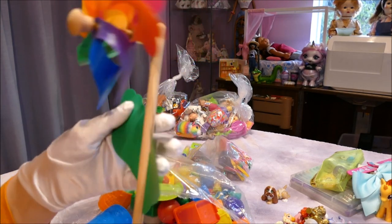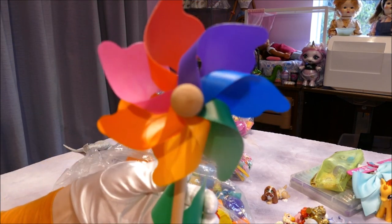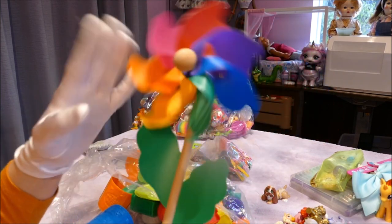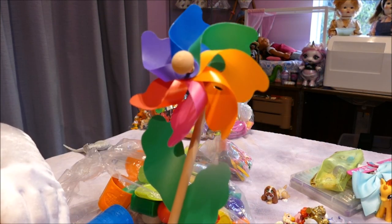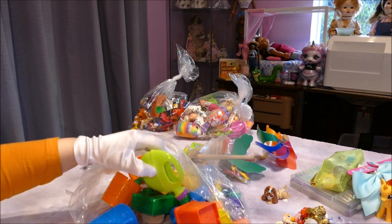Okay, I got the pinwheel. Does it work? Aw, so cute. I wouldn't have bought it. I'm going to put it out in the garden. So, no value on it.